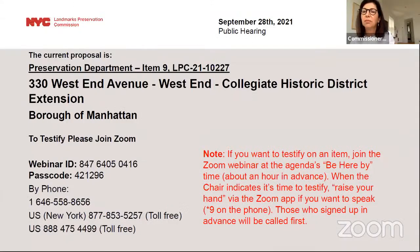Next item is hearing item number 9, LPC 21-10227, an application for a certificate of appropriateness in the Borough of Manhattan, Block 1167, Lot 64, 330 West End Avenue in the West End Collegiate Historic District Extension. An arts and crafts style apartment building designed by Robert M. Farrington and built in 1915-16. And the application is to replace greenhouse structures on balconies.